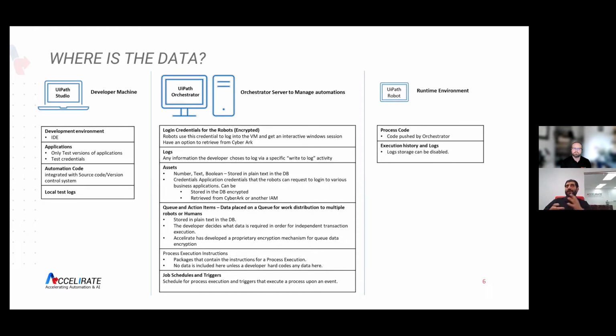But you can decide what you want to put in that queue item. We've done things like put the whole transaction on there, or you could obfuscate it, or you could abstract it, have it somewhere else, and just put a key on the queue item. So there are ways to control what data goes in there. But generally speaking, that data is plain text on the database within the orchestrator. The developer is the one who decides what data you want to put on the queue in order for the transaction to be done.